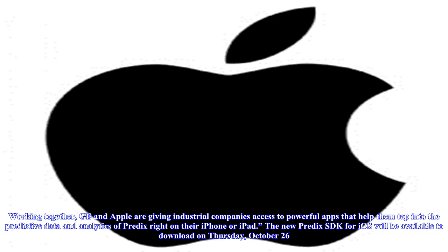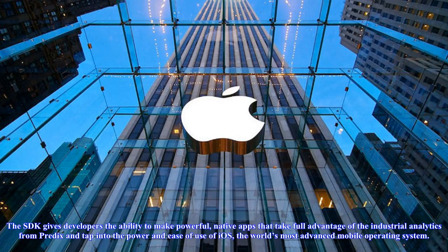The partnership between Apple and GE is providing developers with the tools to make their own powerful industrial IoT apps, said John Flannery, chairman and CEO, GE. Our customers increasingly need to arm their workforces through mobility. Working together, GE and Apple are giving industrial companies access to powerful apps that help them tap into the predictive data and analytics of Predix right on their iPhone or iPad.